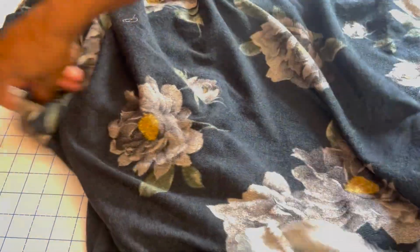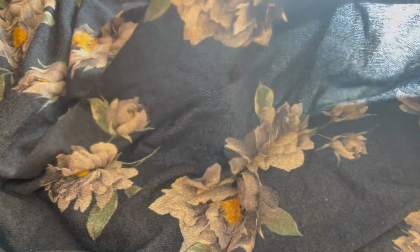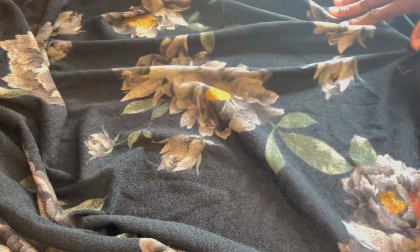We have, of course, another floral print, but I love how this one was just dark and moody. I love the flowers, how they have the pop of yellow in the middle with the leaves. This, again, it's another stretch knit. Feels very warm and comfortable. There's not much of this fabric, so I'm not sure what exactly I'm gonna make with it, but you know, y'all, I always make it work.